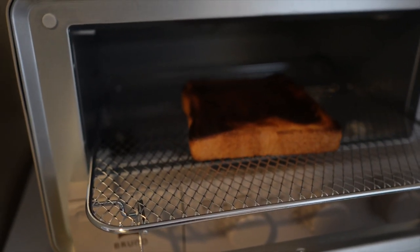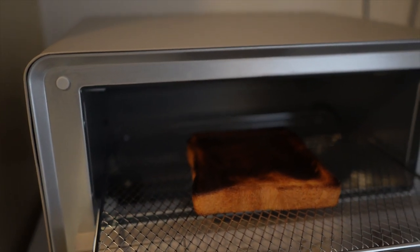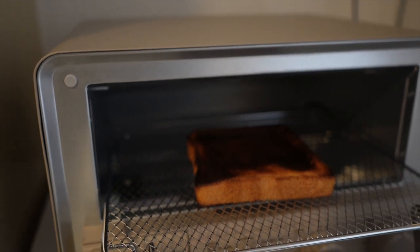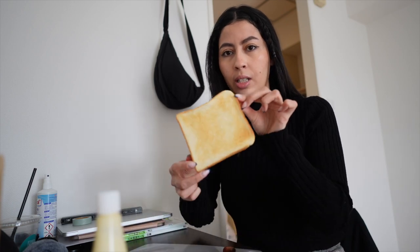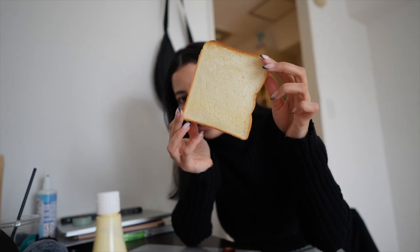I can't believe it. I burnt it. What? Okay, let's try again. I really need to figure out how it works, because now I did it for 2 minutes, but to me 2 minutes is not enough. It looks like this. On the other side it looks like this. So after 2 minutes, I did another 3, but it burned. Now I did 2 minutes and it looks like this.